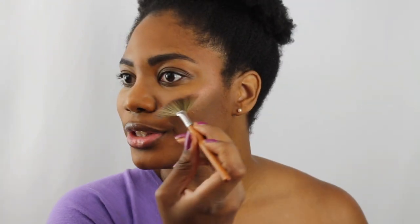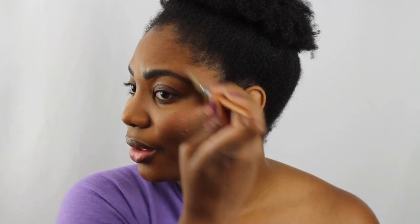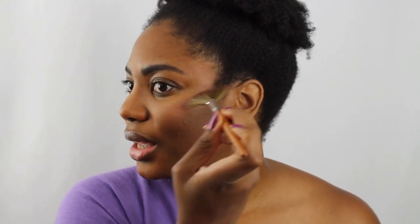Now I think I'm probably putting on way too much, but that's what blending is for, honey. Yes. Okay. We got that on there pretty doggone well. So let's go in with Moscow Mule and put some of that on top, honey. So this is Moscow Mule, which I told you was the shade that has more glitter in it. But I'm blinging enough. Trust me, I am.